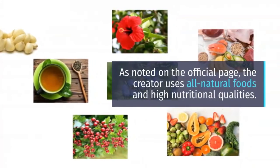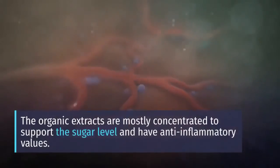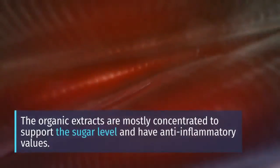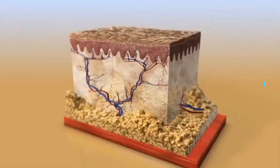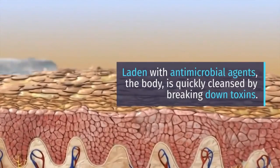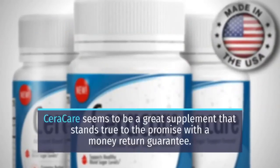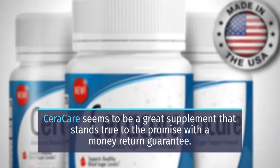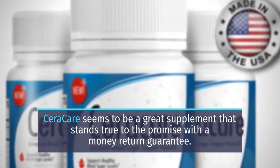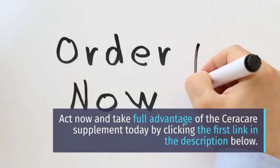As noted on the official page, the creator uses all natural foods and high nutritional qualities. The organic extracts are mostly concentrated to support the sugar level and have anti-inflammatory values. Laden with antimicrobial agents, the body is quickly cleansed by breaking down toxins. Ceracare seems to be a great supplement that stands true to its promise with a money return guarantee. Act now and take full advantage.